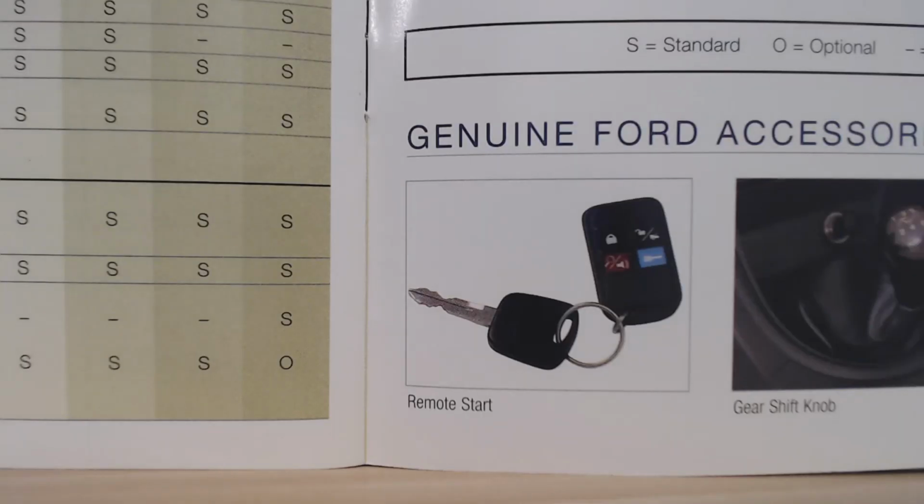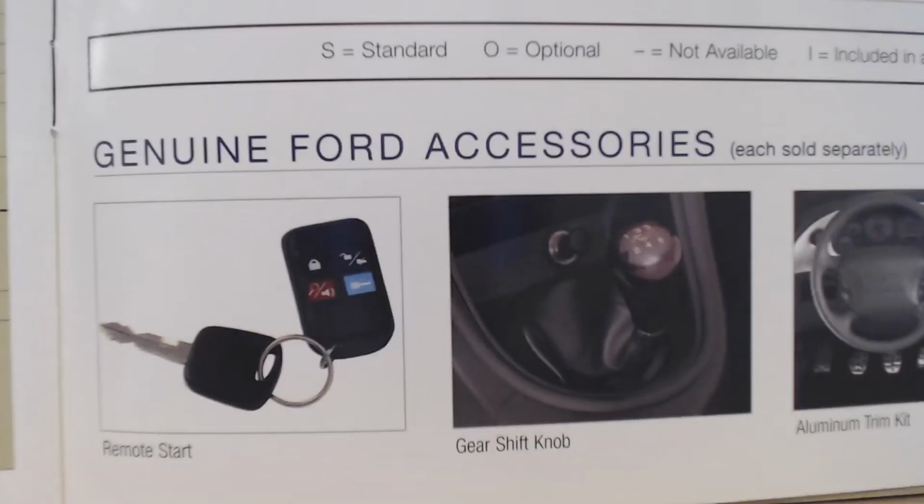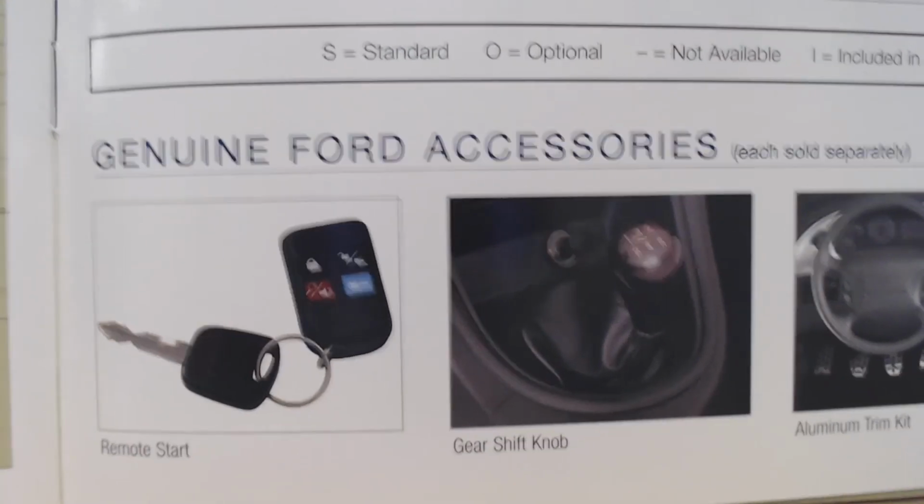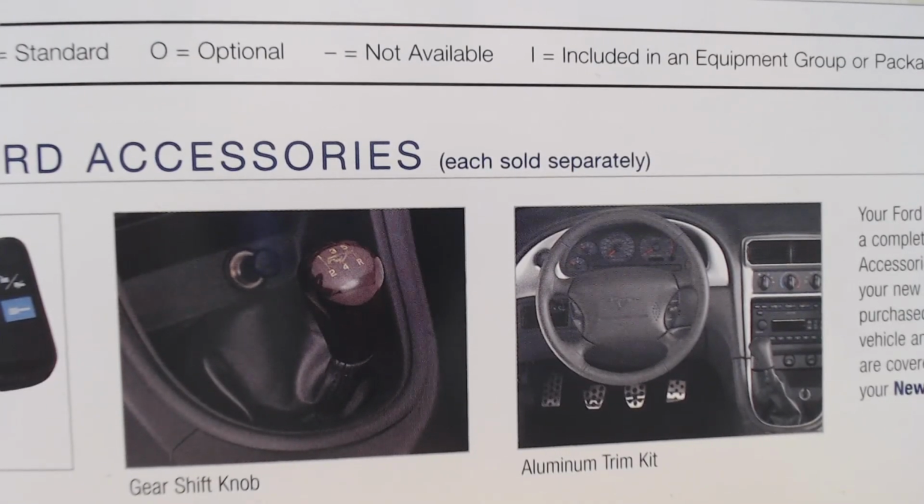Other available options, looking at the audio system, body side mouldings and leather seating surfaces. Ford accessories remote start. Yeah, not very common in the UK, but in Canada remote start is very welcome when it's -40 outside. Press the button and from inside your house wait for your car to warm up. Gear shift knob, I guess it's slightly different. And this aluminium trim kit.